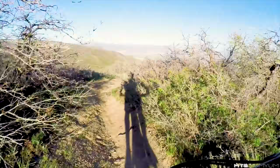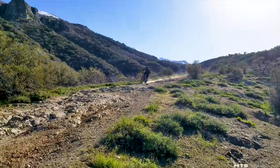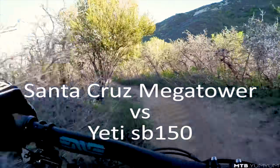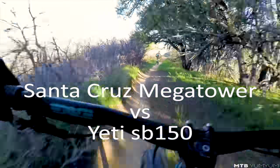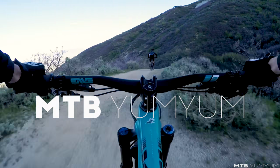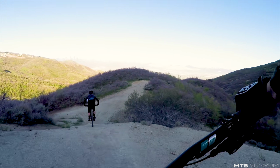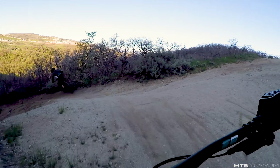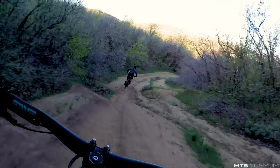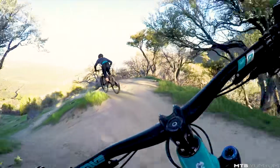Yeah, man, if you're into just hauling the mail, top speed, either one of these bikes is just so capable and suited for that type of riding. There's a section where you get over 35 miles an hour. Woo! Oh yeah, the level of confidence you have on these long travel bikes is incredible.